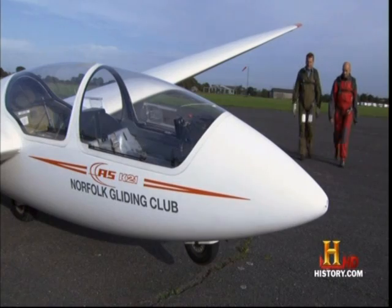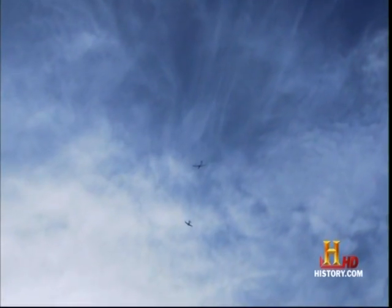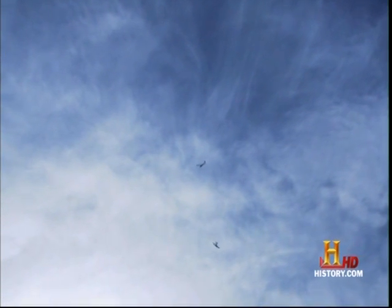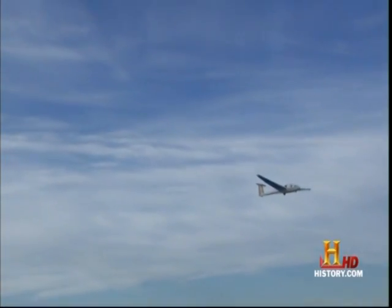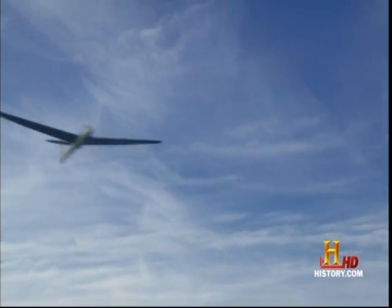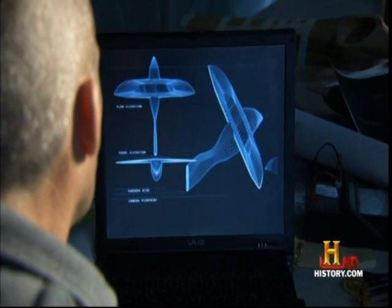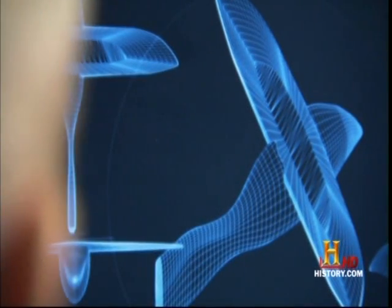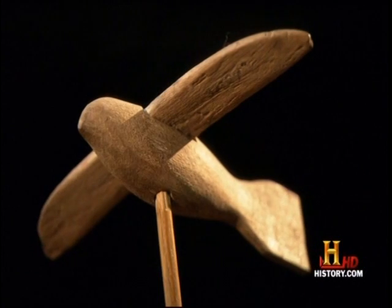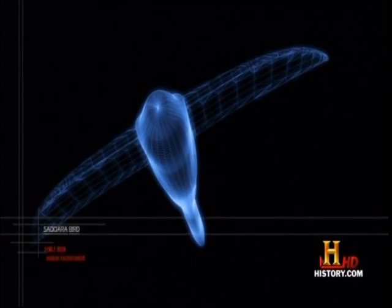Simon Sanderson is an aerodynamics expert who has long been fascinated by the Saqqara bird. He plans to use the latest scientific techniques to unravel whether the ancient Egyptians developed a model for a full-size flying machine. Using cutting-edge technology developed by the University of Liverpool in England, he will conduct the ultimate flying test. The top of the wing is curved on both the leading and the trailing edge, which is not quite the same as a modern-day wing, but is a shape that will give some type of aerodynamic properties.